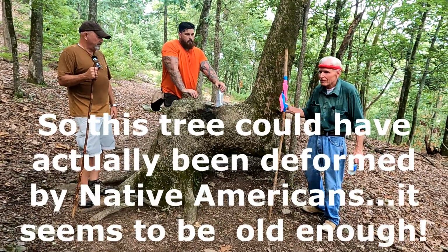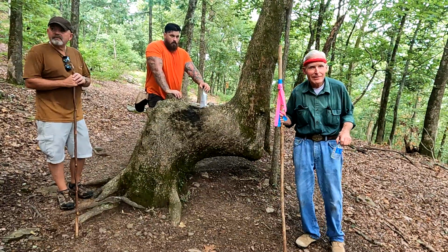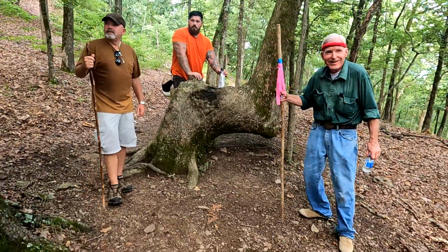If we see a tree cut down, you know, they might. Yeah, I haven't noticed any yet, but every now and then they might cut one down because it fell across the trail. Okay. Awesome. Thank you.